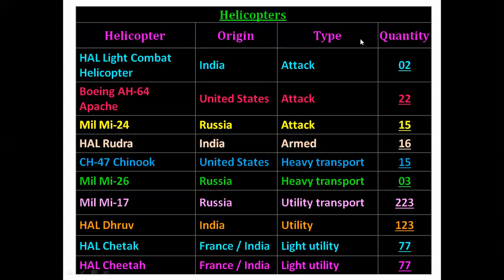I hope I'm audible. So the first helicopter which we considered was the helicopter of Indian origin, used for the purpose of attack. And there are 2 helicopters which are in the service of the Indian Air Force.